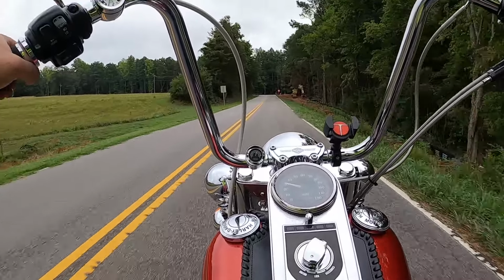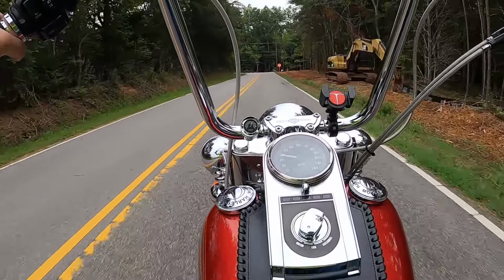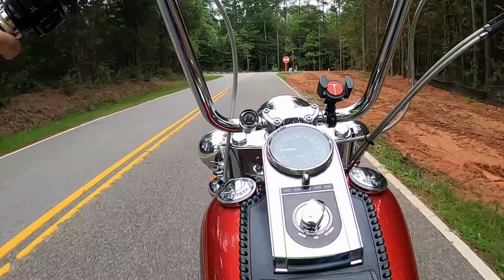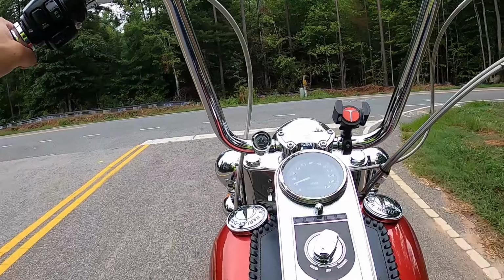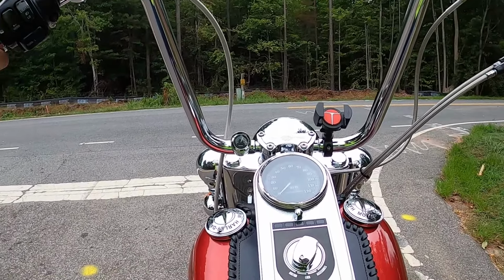John was saying, oh man, it'll pull right up to 100 miles an hour, and I'm not gonna go try that. I'm sure it will. That's probably my mechanic riding my bike though. We will get on it a little bit right here though. Good straightaway.